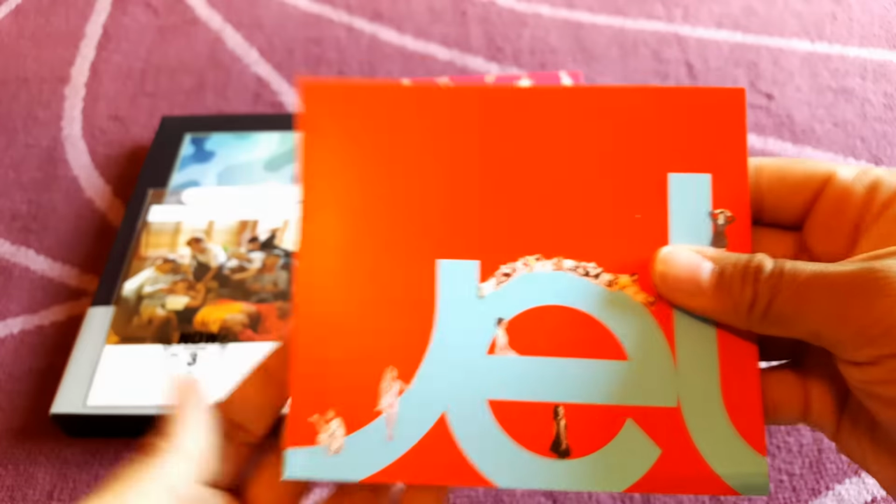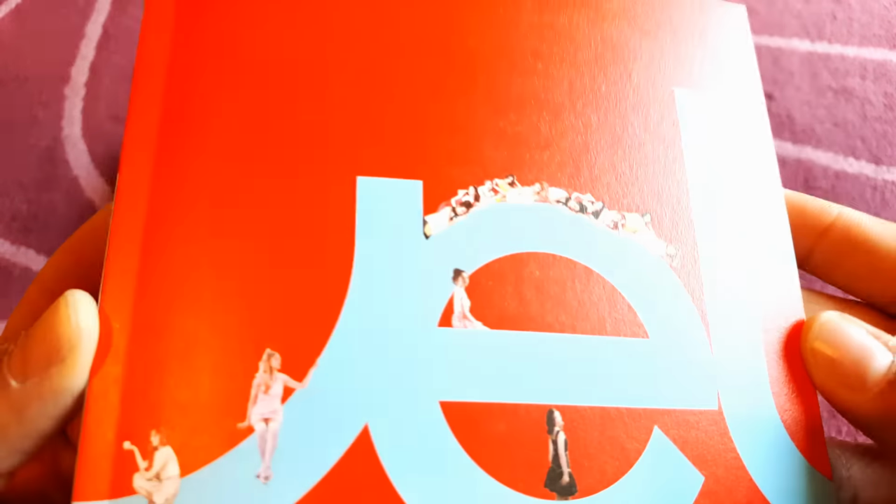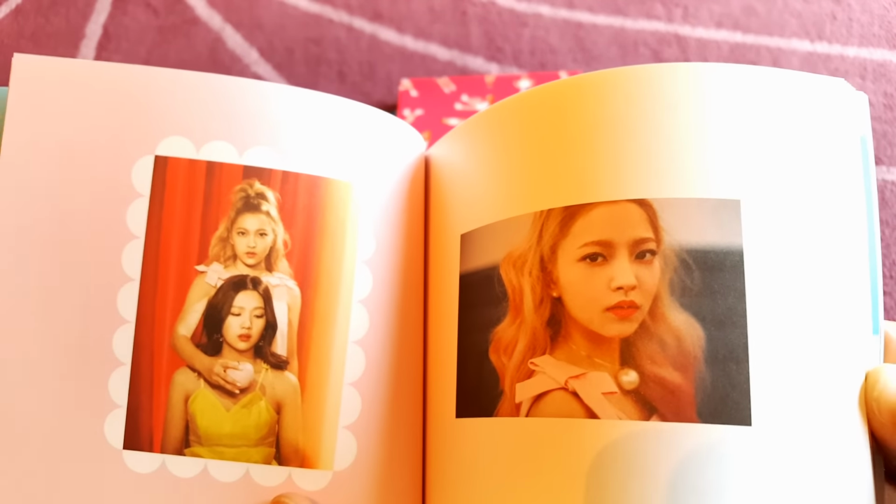And then here is the booklet, which says Velvet, and you've got a bunch of little images of them all over, which matches the way that they did the Red, so that's cute. Continuity. I appreciate continuity. And then just lots of really gorgeous pictures. This is a beautiful photo book. I mean, not that Red Velvet does bad photo books.